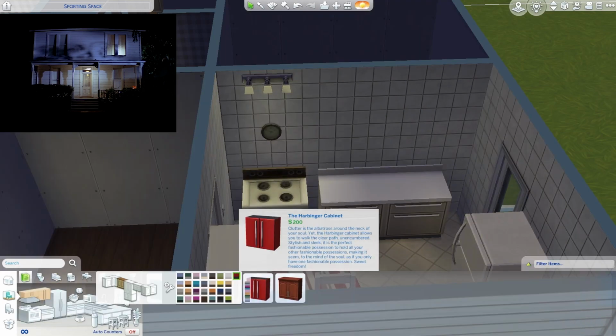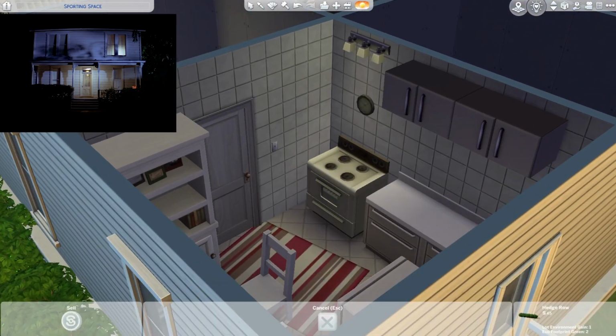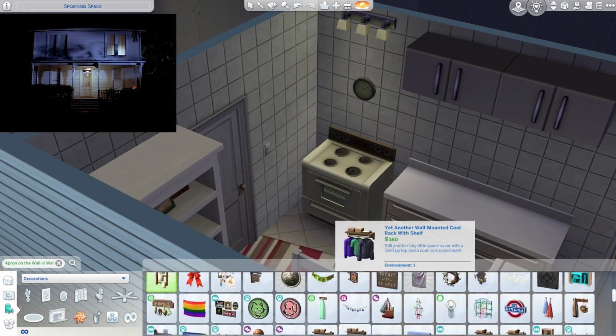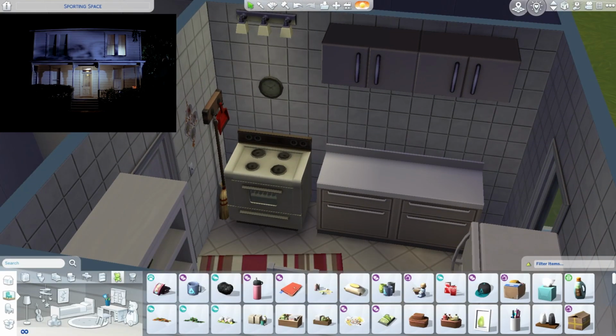But this room, I was really trying to get the lighting and everything just right, trying to make it as spooky as I could, if that was even possible to do in The Sims with what I was given.